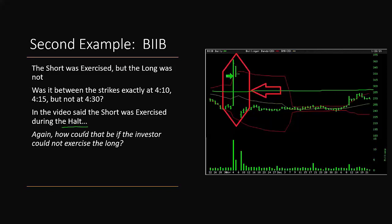I don't know if anyone is explaining this well, because I don't see how myself as an option buyer can say, oh, the stock's halted. I want to exercise my 292.5 put right now. If I can do that, the other investor in the bull put credit spread should have been able to exercise their long at 290. I'm not clear.